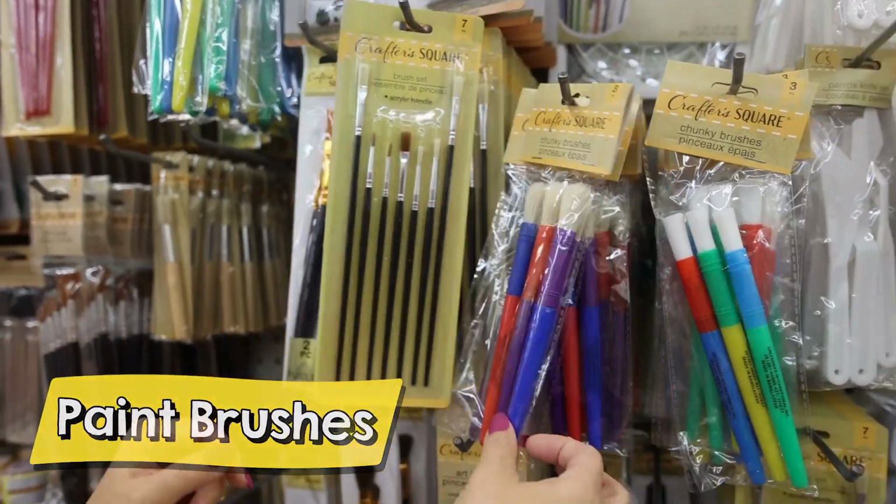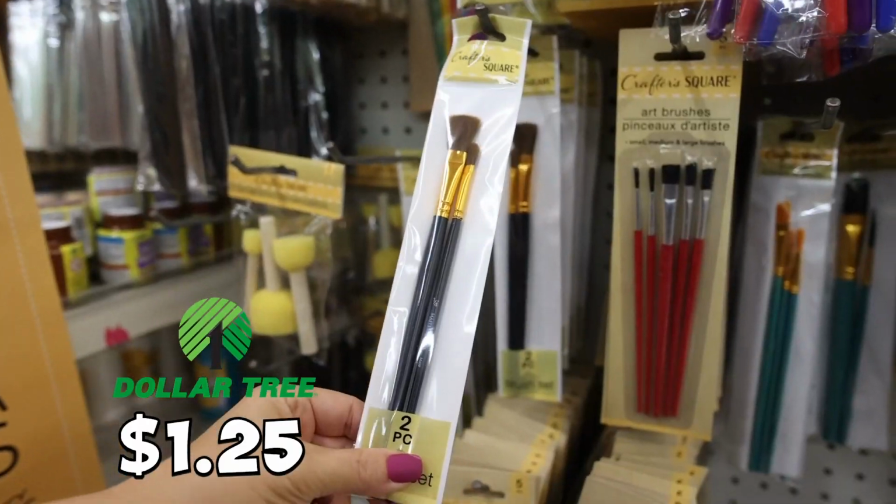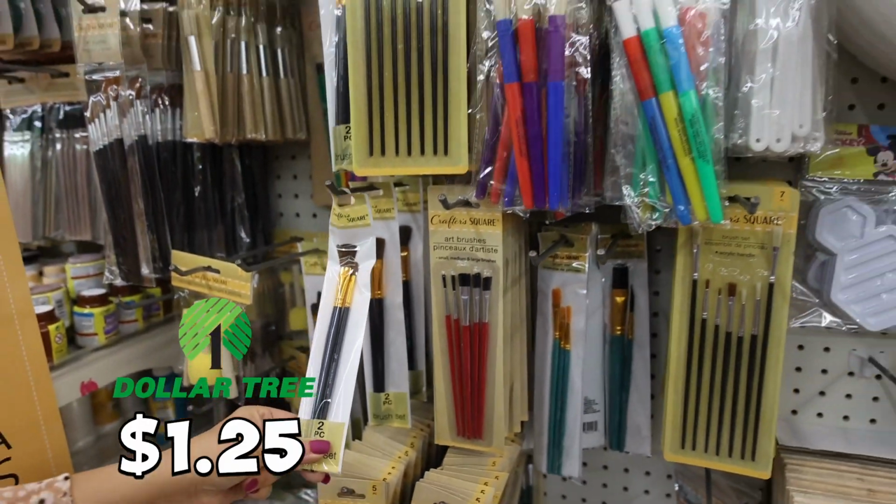I think that the brush sets are definitely worth that $1.25 price point. I've picked up several different packs here.